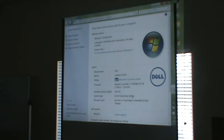So I'd like you to go home today or this week and find out if you have a 32-bit or 64-bit operating system. If it's 32-bit, chances are your computer is more than 10 years old. So this is the third generation i7. Correct. This is a third generation CPU because the first number starts with a 3.